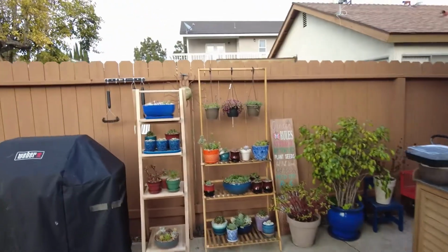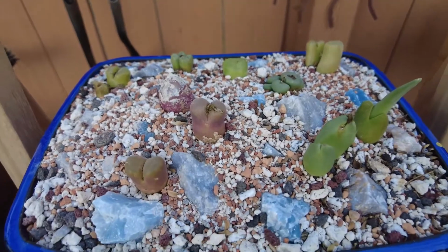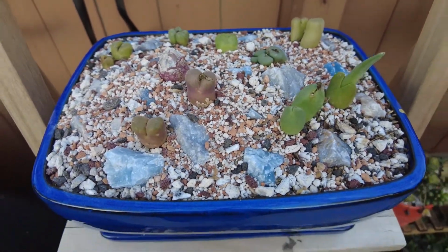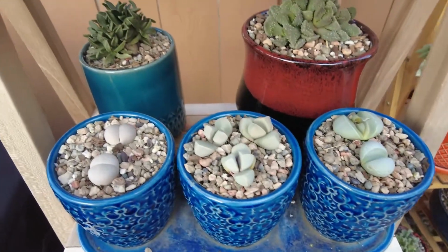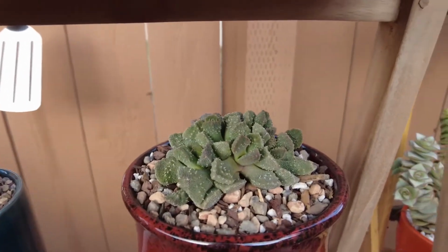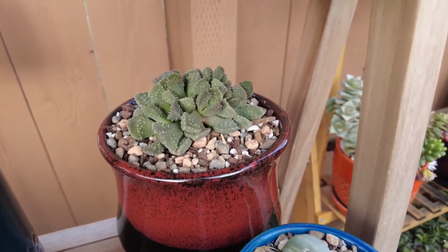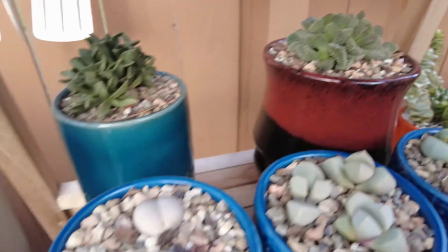And we'll come over here real quick. And we got Conophytums. And we got some more mesembs. We got some Nananthus. And we got my Alienopsis that I potted up in another video. He's out here being a happy guy. He's thriving. I'm stoked about him.